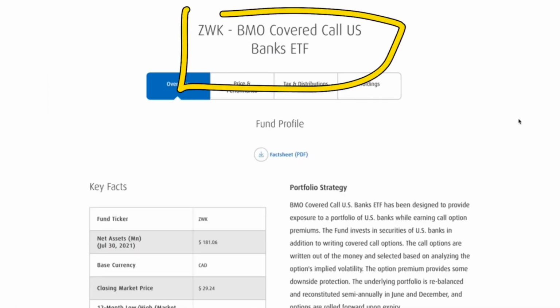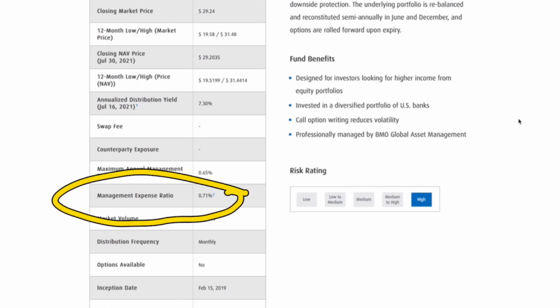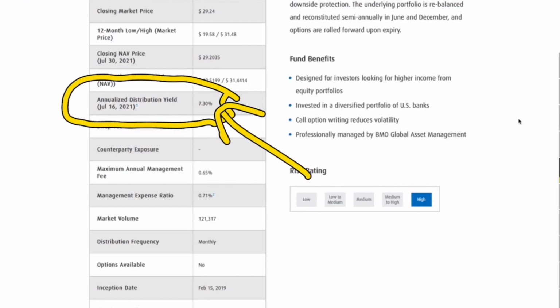Now, moving over to ZWK, which is the BMO version of that same ETF, essentially. There are a few differences, though, so we're going to get to that. The management fee of CALL is 0.45%, while the management fee of ZWK is much higher at 0.71%. Currently, the annual distribution yield is 7.3%, so it's pretty close to CALL.